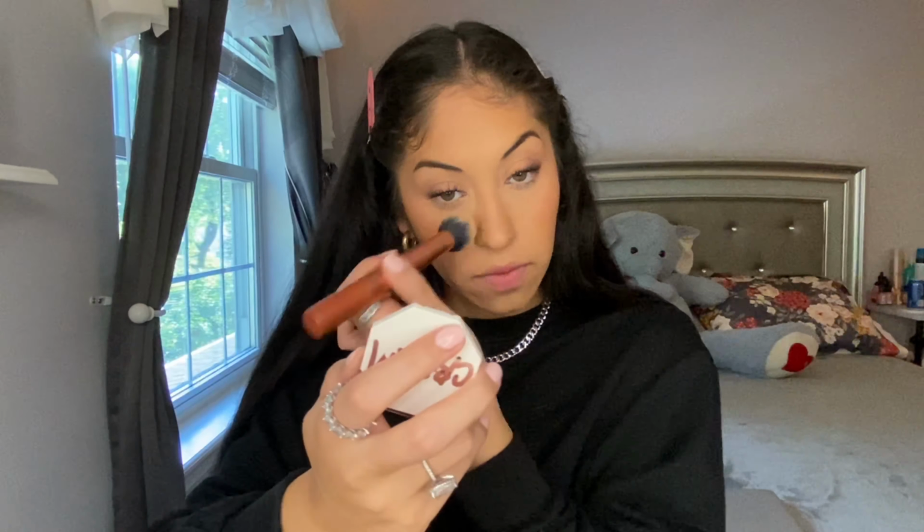Of course, my favorite, you need to put blush on your nose. I swear if you're not doing it, you're missing out. I don't think I'm gonna bother to put powder blush on top of it, but what I am gonna go in next with is a highlighter.